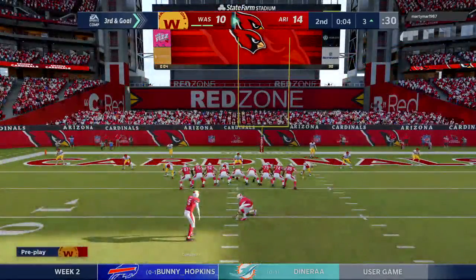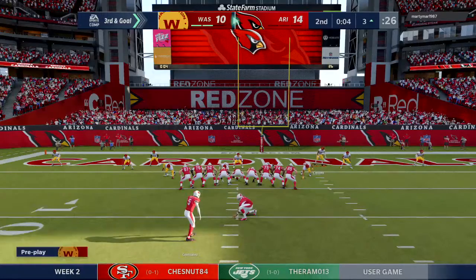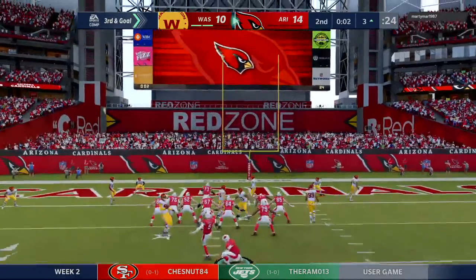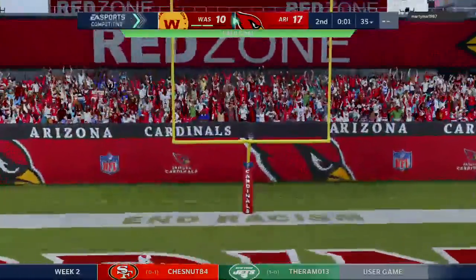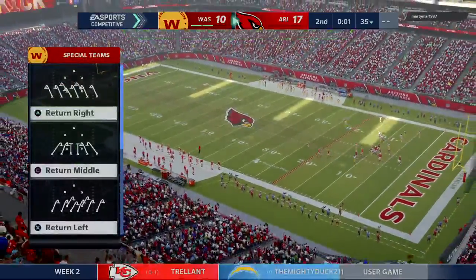So with 4 seconds to go in the half, here's the field goal unit onto the field. From the left hash, a chip shot here. Gonzalez's kick is good. So a late 3 there, and that'll help as they head into the break.